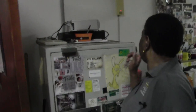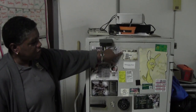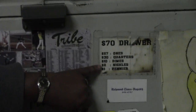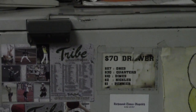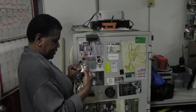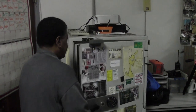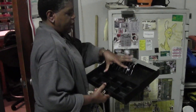Now we will go to the safe, which is your big safe. I remind people, each drawer starts off at $70: 27 ones, $30 in quarters, $10 in dimes, $2 in nickels, and $1 in pennies. I'm not going to show you how to open the safe right now, and it is locked while I'm here. When you open up your safe, you take out your drawer and you count it as such.